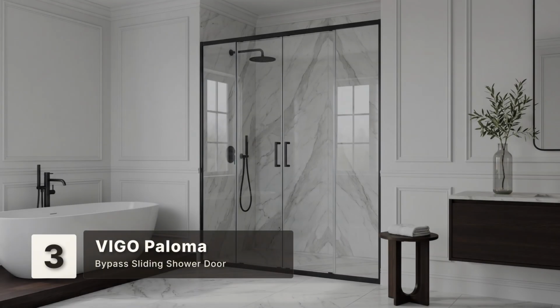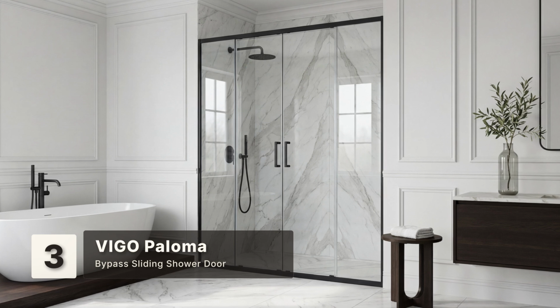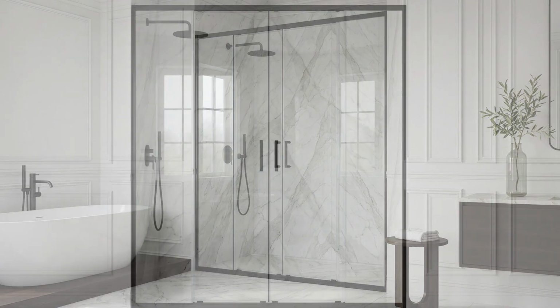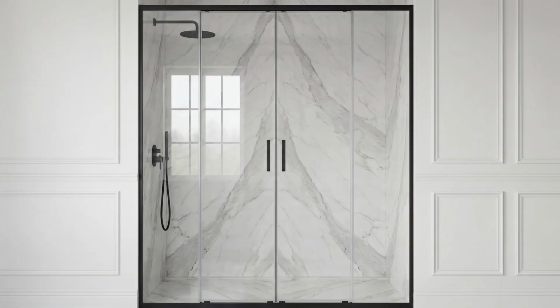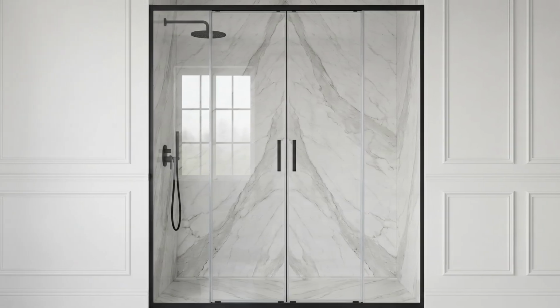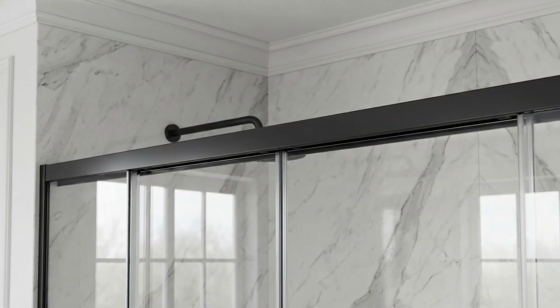At number 3, we have the VIGO Paloma Bypass Sliding Shower Door. This is one of the most practical options for busy bathrooms because both panels can slide, giving flexible access from either side. The bypass design makes it easy to enter and exit the shower, especially in shared or family bathrooms. Its frameless or minimal frame look helps create a more spacious feel, even in smaller bathrooms.